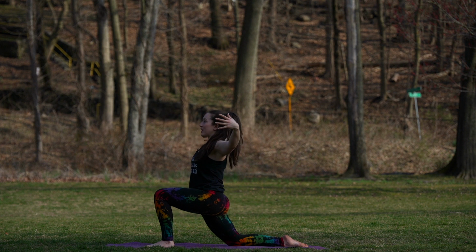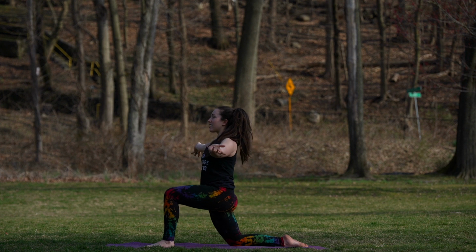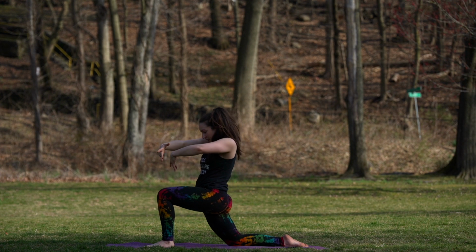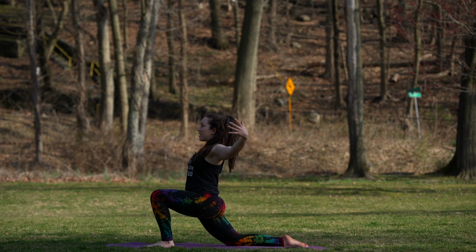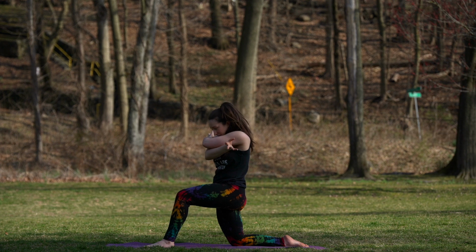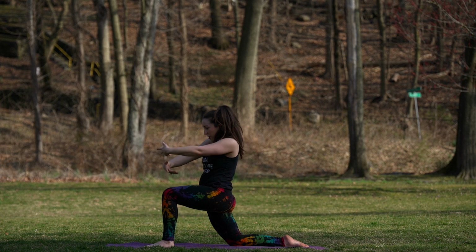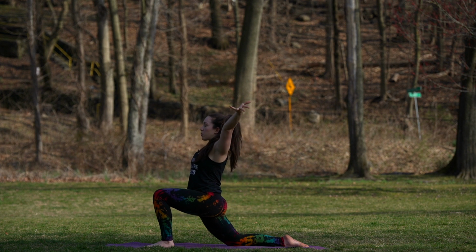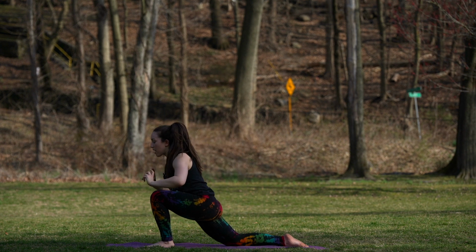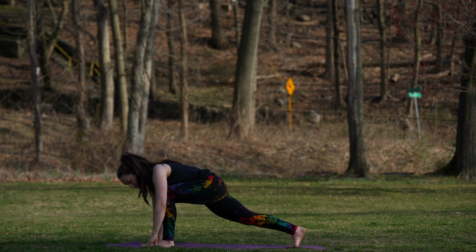Inhale as you open. And exhale. One more time, breathing in, maybe shifting hips forward a touch. And exhale. Inhale, arms sweep out and up towards the sky, gazing up. Exhale, hands down, downward facing dog.